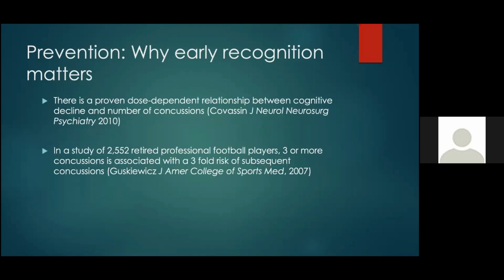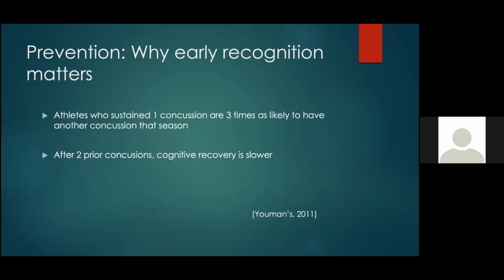And this is because there's a proven dose-dependent relationship between cognitive decline and number of concussions. So number of concussions matters. And those who had 3 or more concussions in a separate study were 3 times more likely to have more concussions. So risk of concussion goes up with more concussions, and the cognitive decline will correlate to the number of concussions. And I think that this is really interesting, and this is from humans. When someone sustains 1 concussion, they're 3 times more likely to have another one during that season.